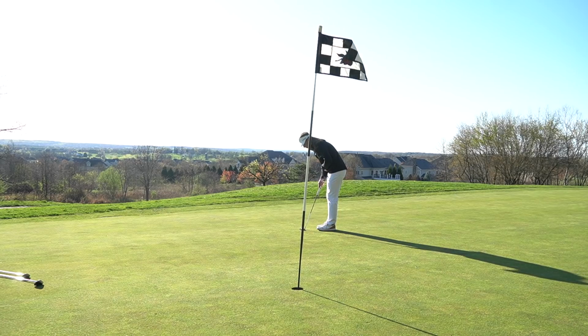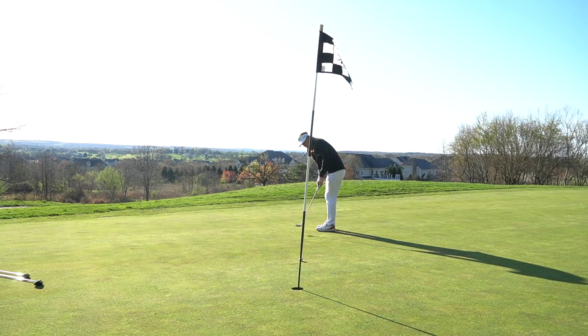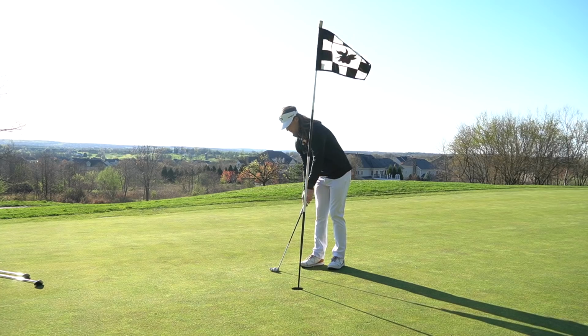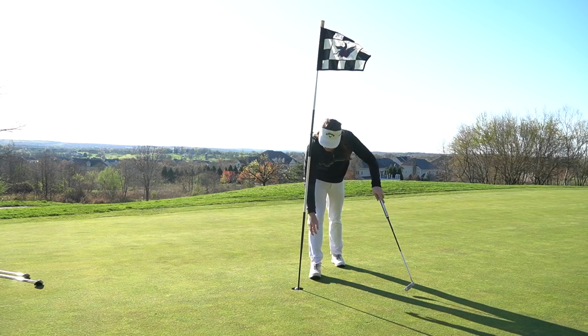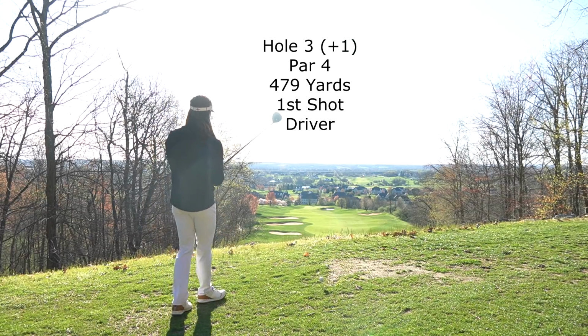So got about a 10-12 footer back up the hill. Saved my par. Did not hit a very good putt. I was a little timid on that putt. I think sometimes when you see a ball roll by as far as mine did, you can get a little scared on the putt coming back, which is the last thing you want to do.